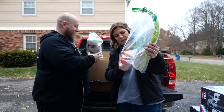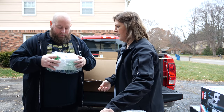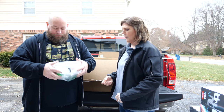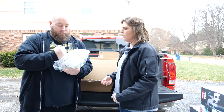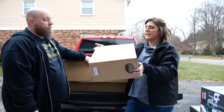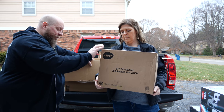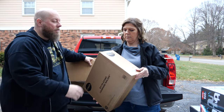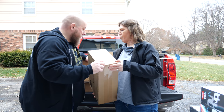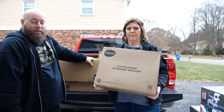This one's going to be his mobile. Oh, these are broken, the top. And the bottle warmer. This brand is junk. The OXO. On some stuff, they don't work. Last item, box number one: sit to stand walker. Frustration-free packaging. Looks like it's the original frustration-free packaging tape. That's it for box one. We'll be back with the next box.